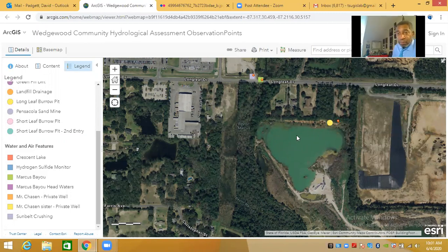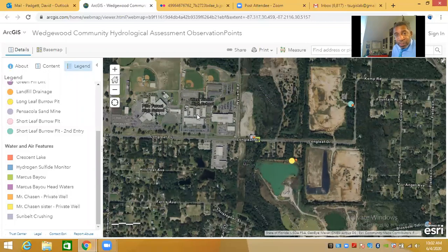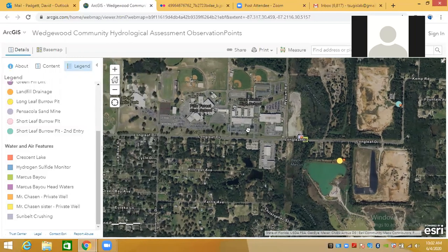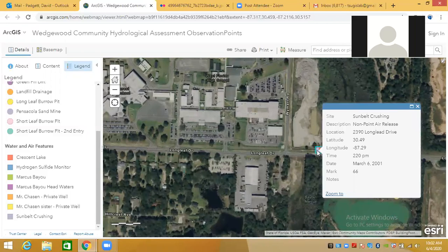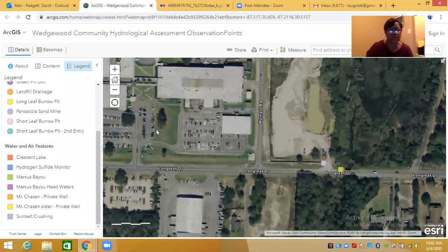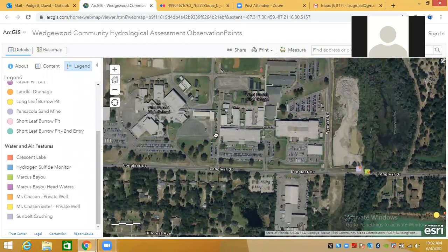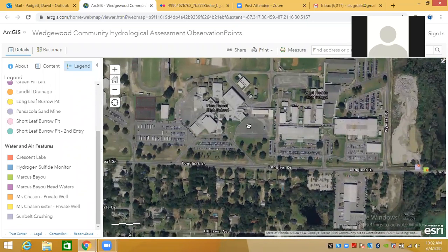What about the school? Which school? This high school? Any of the schools. I remember there's one next to the rock crushing. This is Sunbelt Crushing. That's the whole school conglomerate, I guess. Yeah, West Florida High School. Does your map show wind direction?